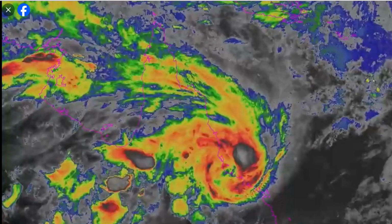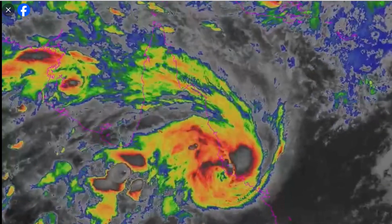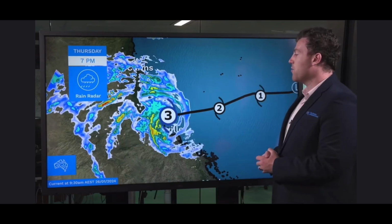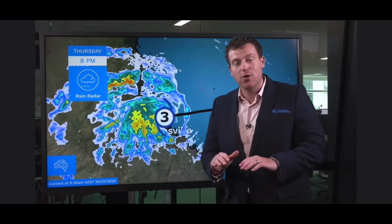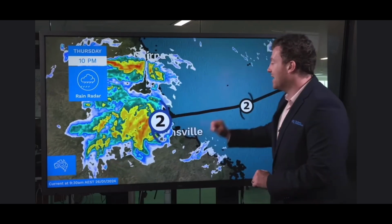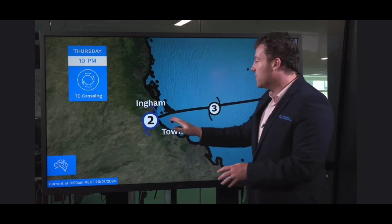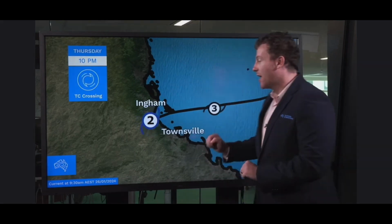Tropical Cyclone Kirrily eventually crossed the coast at about 10 p.m., but for the finer details, I'll let the Bureau explain. As we continue to watch Kirrily approach the coast, we will see that it went from a Category 3 back to a Category 2 as it weakened ever so slightly before reaching landfall. In fact, let's zoom in and we can see the crossing point here. It's about halfway between Townsville and Ingham on the Queensland coast, and it did reach the coastline at about 10 p.m. on Thursday evening as a Category 2 tropical cyclone.